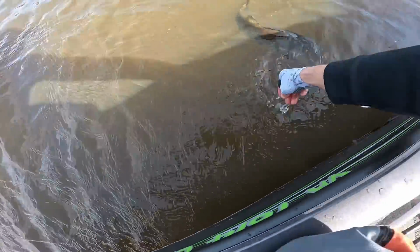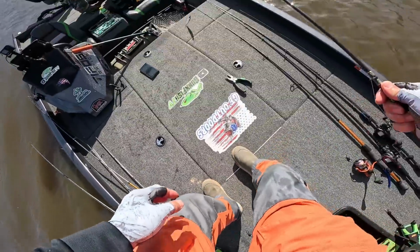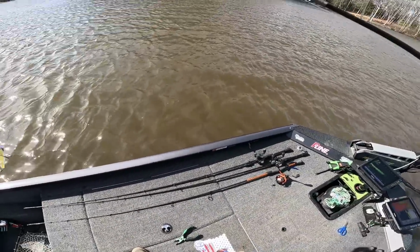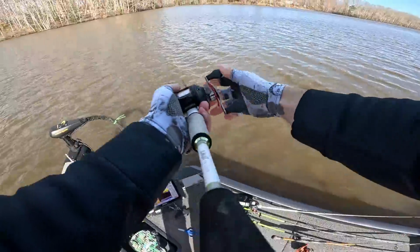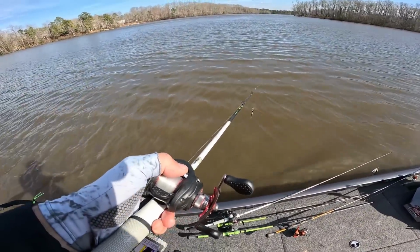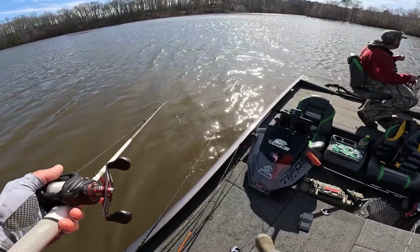7 pounds. Go on, girl. There she goes. 7 pounds 6 ounces. Wow. Good, dude. What a tank. And got it on that Strike King, that doggone Strobe Shad jerkbait, that KVD deep. And look, you wanna know something, Robbie? It was another one with it just as big. Oh, wow. Yep. Oh my goodness. That was awesome.